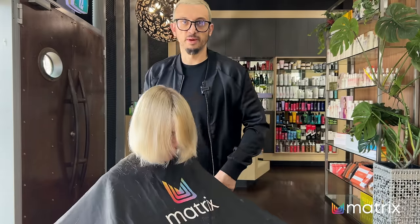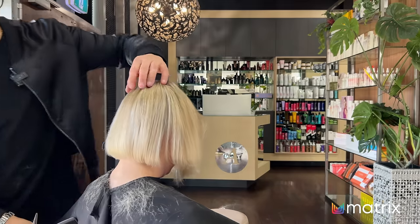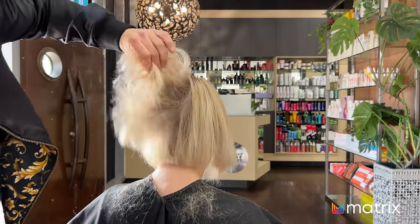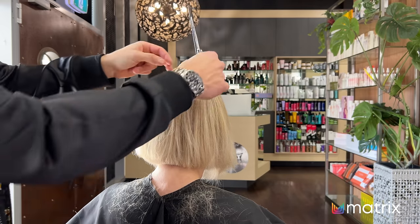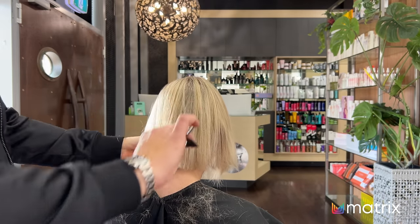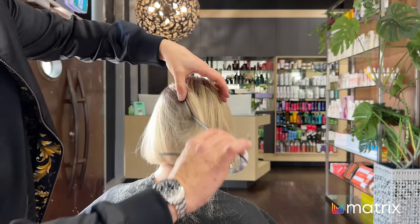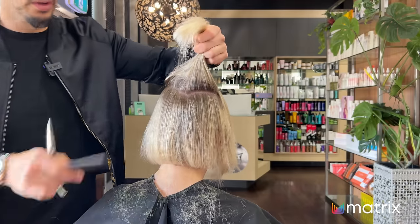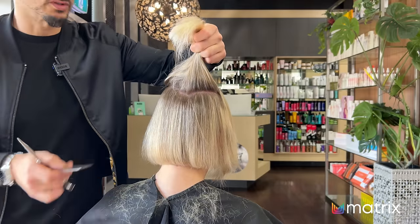Right, so enough about us. Let's spin around so we can see what that's done. It gives it some nice texture here through the ends when it moves. So as I said, I left the top layer out, or the top section of hair out. So we just work in diagonal. So I'll give you that as an example. The texture goes under here, we work horizontally.